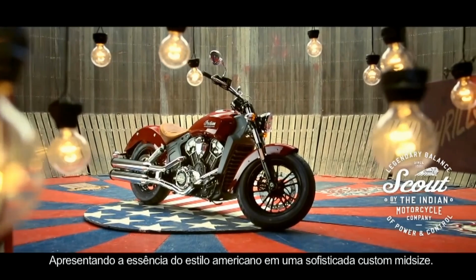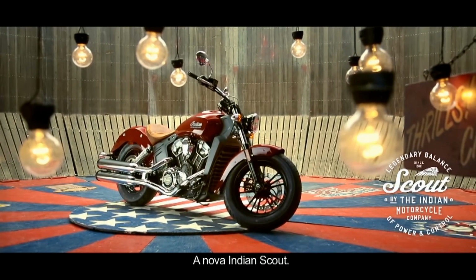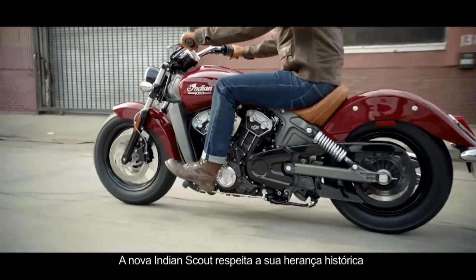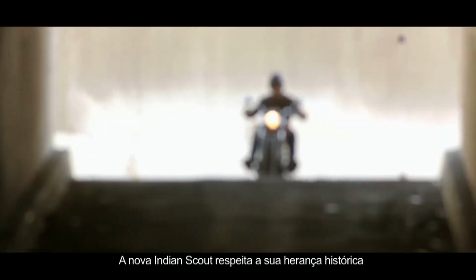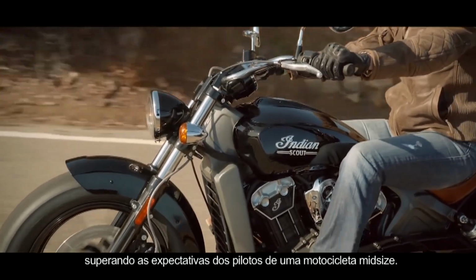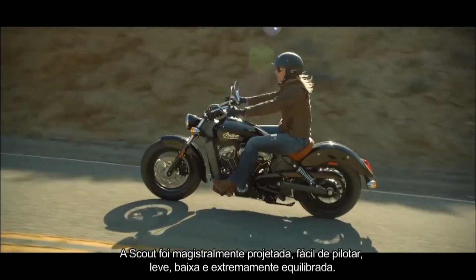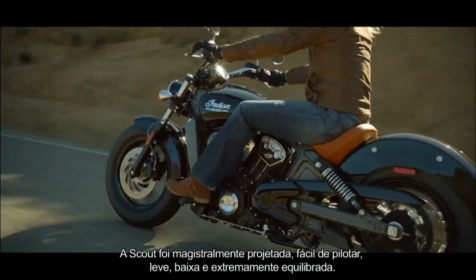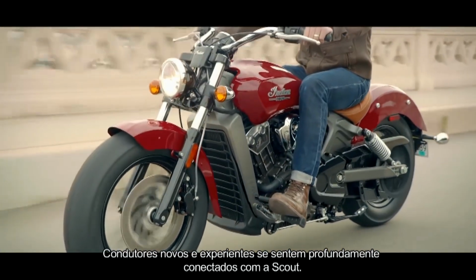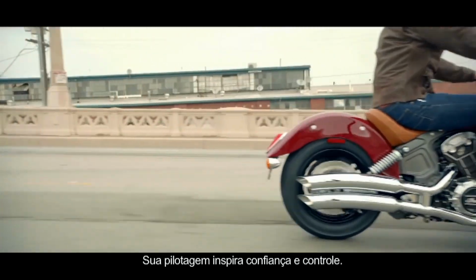Introducing quintessential American style in a sophisticated mid-size ride. The new 2015 Indian Scout. The new Indian Scout respects its heritage while boldly advancing rider expectations of a mid-size bike. Scout is masterfully engineered and easy to ride. It's light, low, and extremely well balanced. New and experienced bikers feel intuitively connected to Scout.